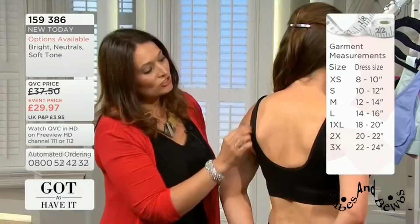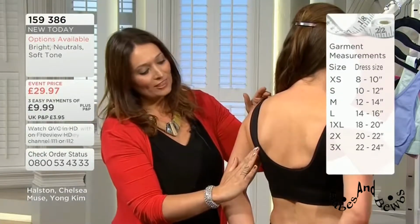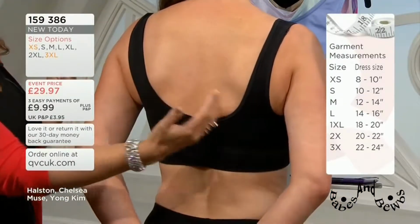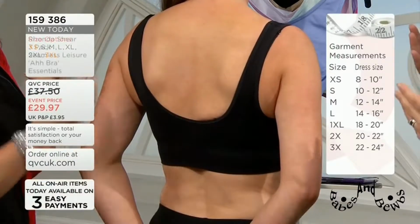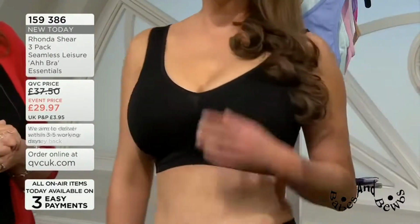And as you can see, it's just got that lovely, I'm just going to adjust that over. It's just got this lovely width here, the depth across the back, across the shoulder strap, which avoids that spillage that you very often get with your traditional bra. Particularly in the summer, with the lighter fabrics, you can see that a little bit more, can't you? You can feel very self-conscious if you're wearing a T-shirt, something a bit more form-fitting.